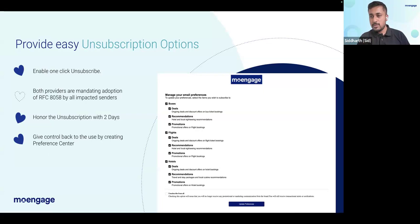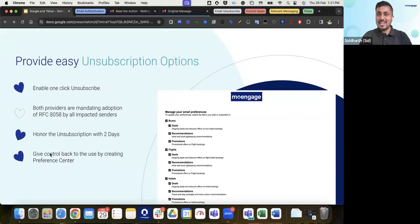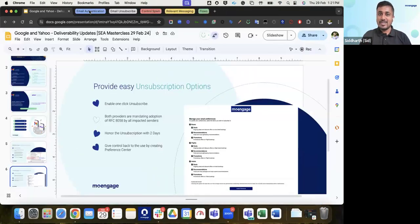And the last part is giving the control back to the user, where you can create preferences and subscription categories, where the user can select multiple categories or email streams. Depending upon the preferences, they can receive just relevant content. Let's try and understand how we can set this up in the MoEngage dashboard.